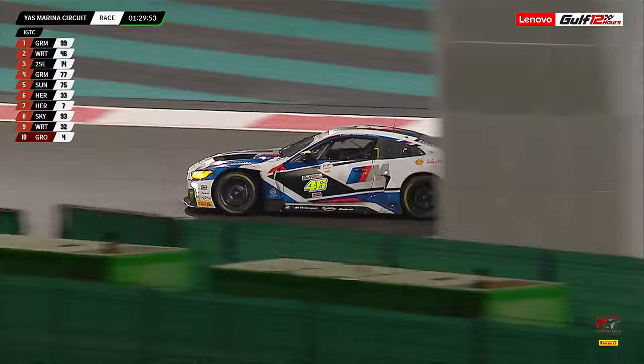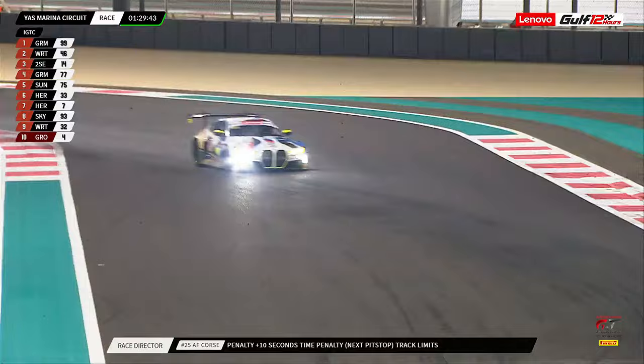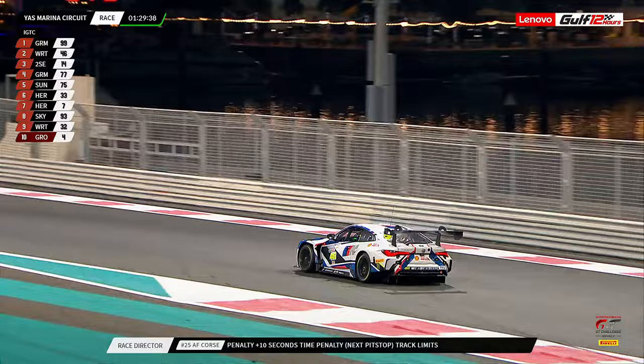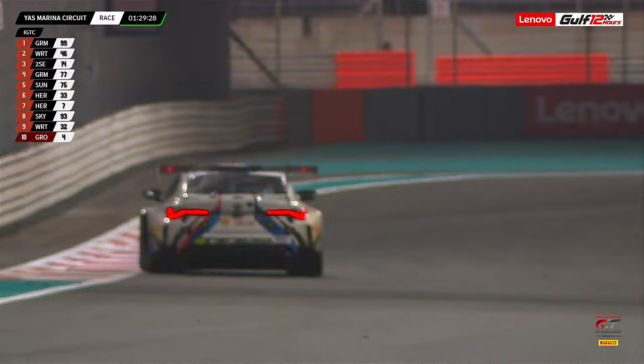Right, what do we read into this Van Thorn track limit worry then? Well, there are penalties coming for the Audi and also for the number 25 Ferrari, but not yet anything further heading in the direction of Van Thorn. But how many of those transgressions, Mark, could you put down to enthusiasm on Van Thorn's part, or the fact that he's not 100% comfortable in the car and therefore isn't able to drive it quite as he wants? Up for discussion?